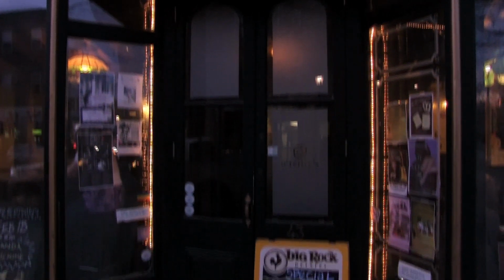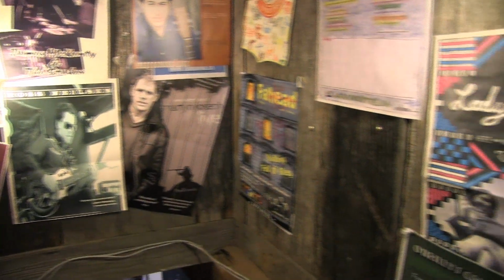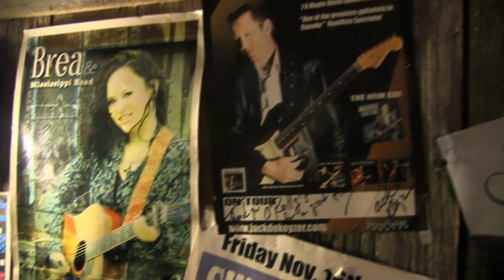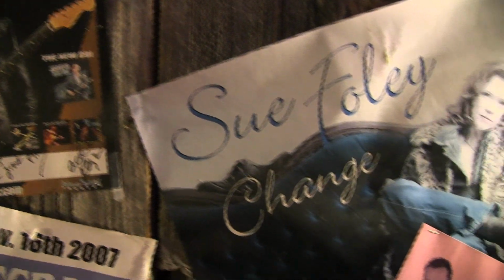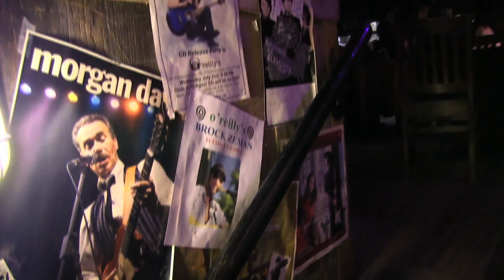This was the Perth Apothecary, a drugstore for more than a century. It's still in the business of making you feel better, but now it's O'Reilly's Ale House, where a lot of us go to enjoy live music. Most Tuesdays, for example, you'll find the busy songwriter Brock Zeman, who plays all over North America, but calls O'Reilly's his own.